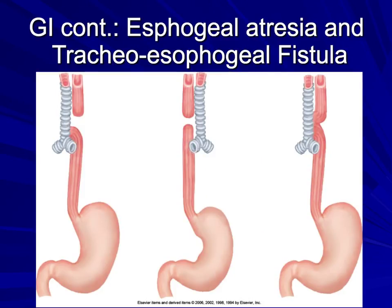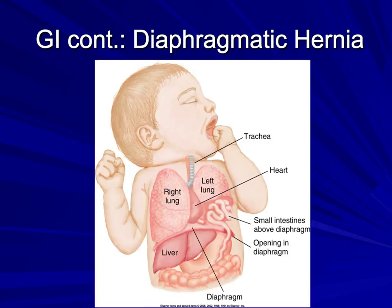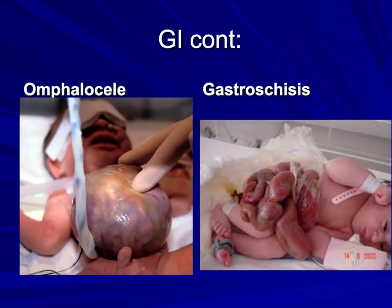For GI issues in terms of malformations, there can be esophageal atresia or tracheoesophageal fistulas, and this would be very concerning and potentially require surgery in these kids. There can be diaphragmatic hernias, which is displayed here. And then the other two things that we've spoken about with GI are omphaloceles and gastroschisis.